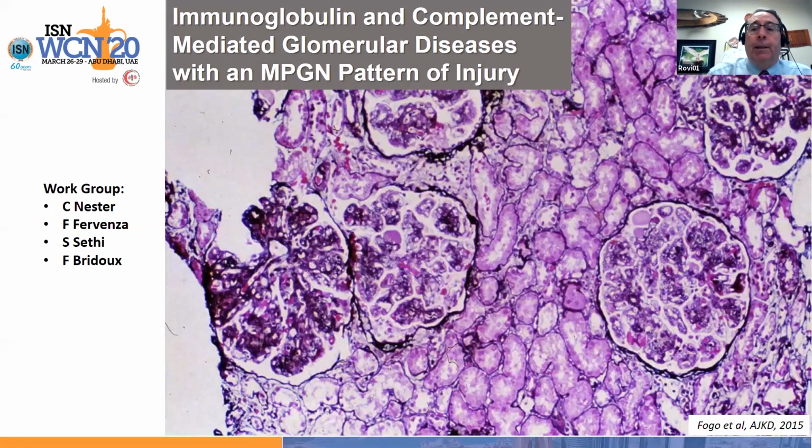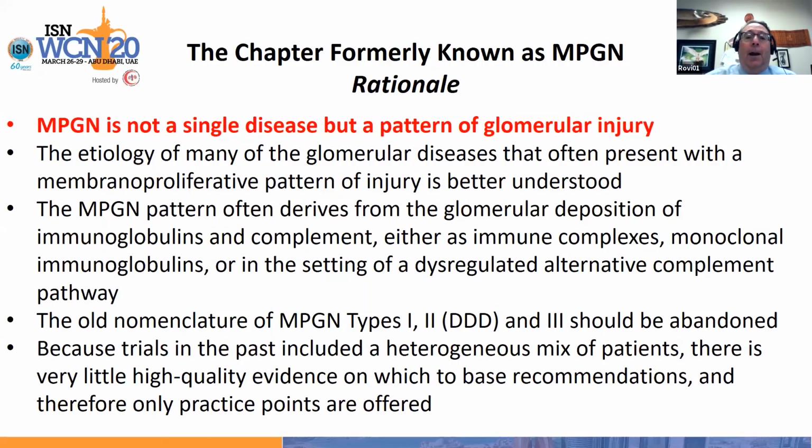Okay. The last section I'd like to discuss today is our new chapter called Immunoglobulin and Complement-Mediated Glomerular Diseases with an MPGN Pattern of Injury. We've taken a chapter that used to be called Management of MPGN and renamed it with a very lengthy title, and there's a rationale for that. As you all know, MPGN, membranoproliferative glomerulonephritis, is not actually a disease. It's a pattern of glomerular injury. And since the last guideline in 2012, the etiology of many of these glomerular diseases that often have an MPGN histology is much better understood.